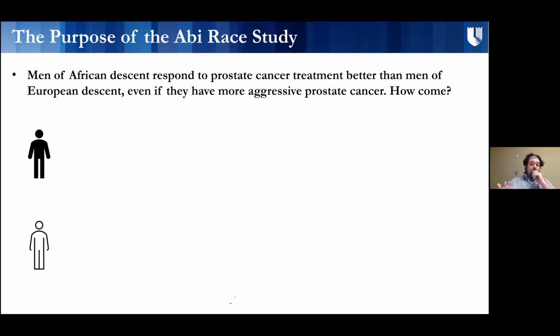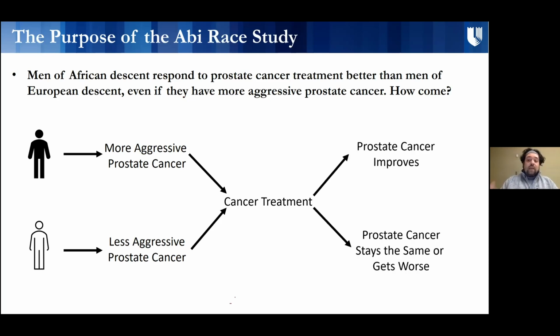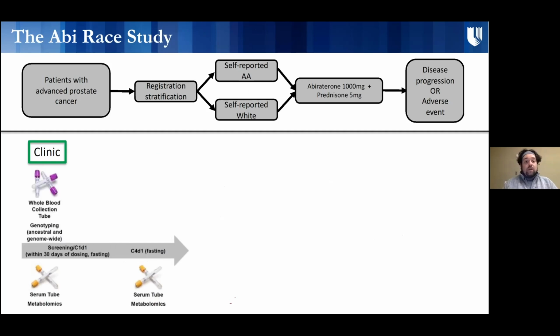However, what's interesting is that African Americans, even though they have more aggressive prostate cancer compared to the white cohort, tend to respond better when they undergo the same treatment. So even though it is more aggressive, the manner of how they respond is actually much more palatable compared to how the white cohort responds to cancer treatment. How come? Why is that?